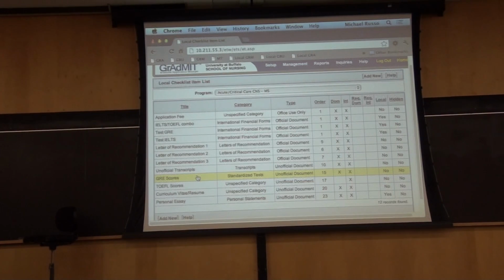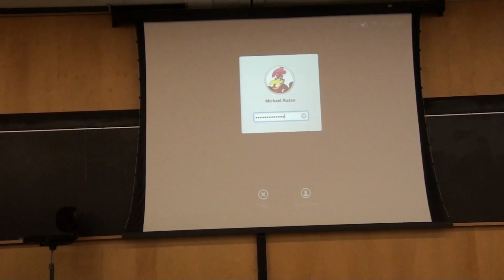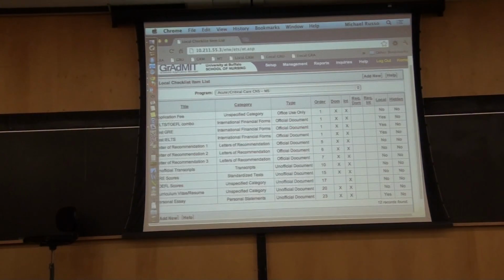Is the instruction to the student the same regarding the institution number and the department code? You could put down on your checklist item 2925. I mean, 2925 is all over the place, but they don't pay attention to that sometimes, unfortunately. But you could put your department code down on the local checklist item to remind people. If you wanted to have an unofficial GRE score in the local checklist item, you could tell them, you could supply this now, but you must supply your official GRE scores. Here's the departmental code and here's the institution code.